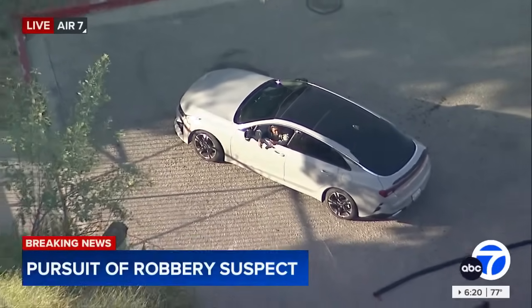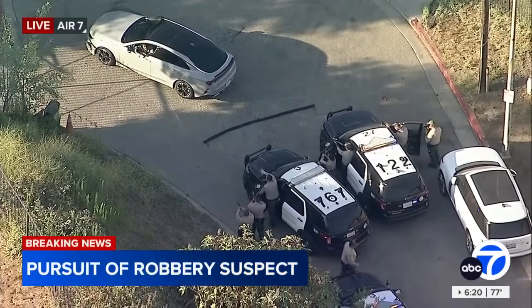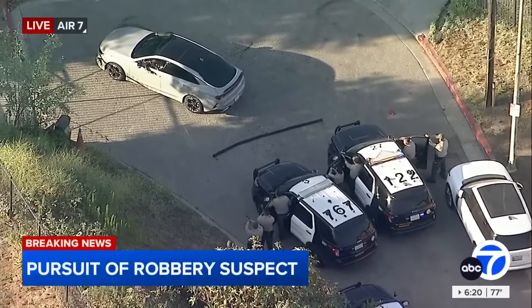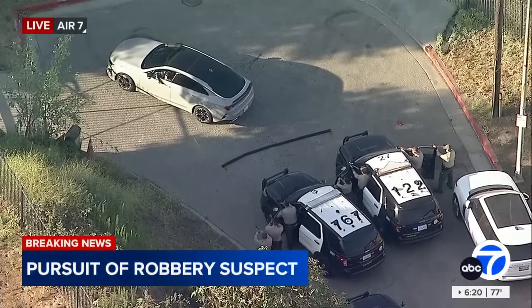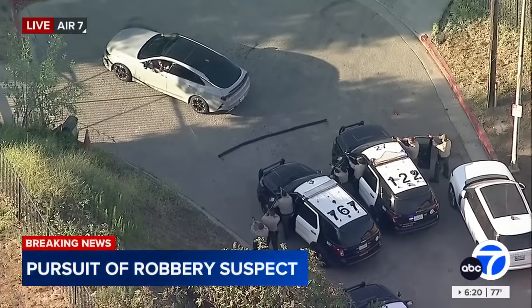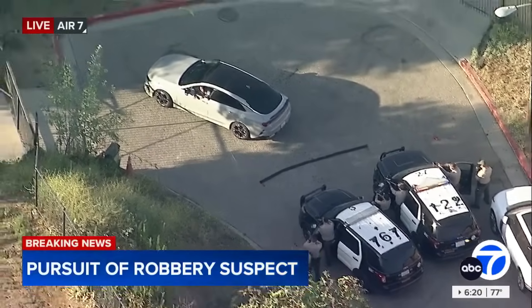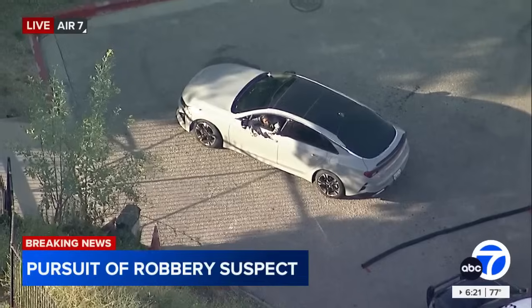Now, he may be yelling because it's loud, and he's trying to yell above the helicopter noise or whatever else. For whatever other reason, he is just very agitated. You could just tell how animated he is, even with his hands both being shown out the window there. They're instructing him. They're giving him very specific orders to shut the vehicle off and open that driver's side door, but he is not listening. He's doing all the talking right now.